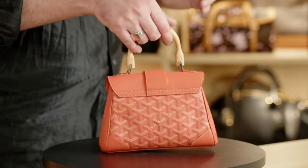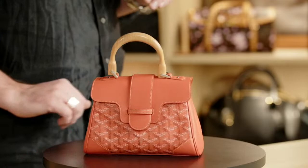Gorgeous. Once in silver hardware with the wooden handles, I mean, you just can't beat it. You really just can't. All right, guys. Next piece.